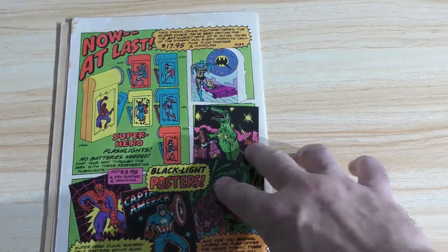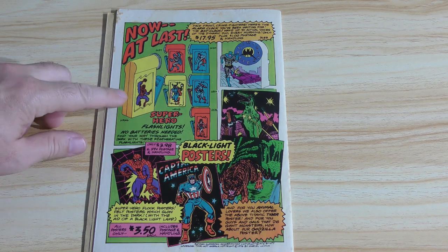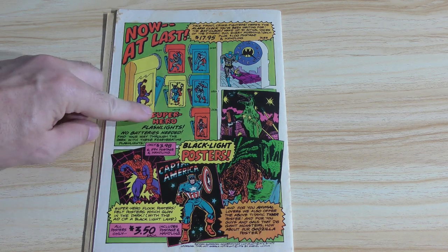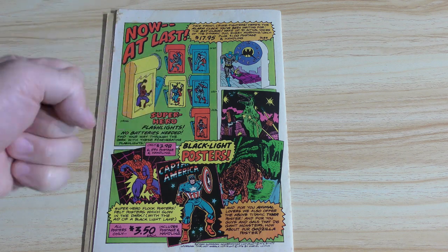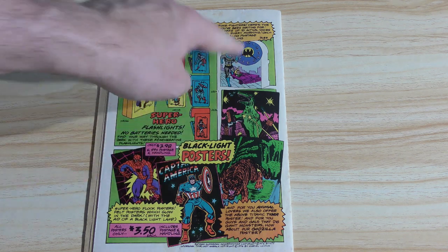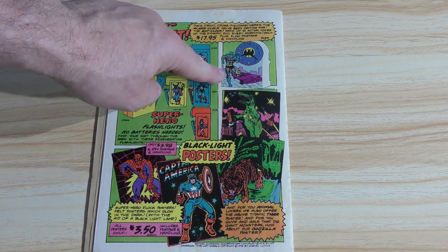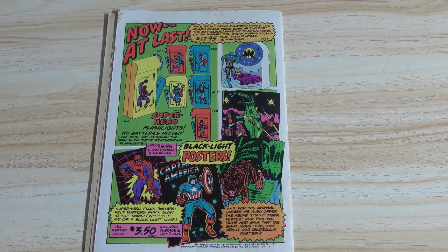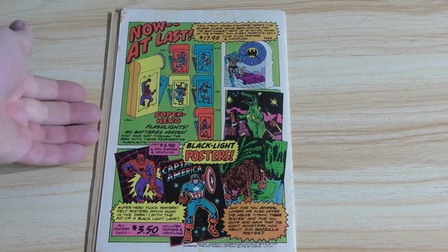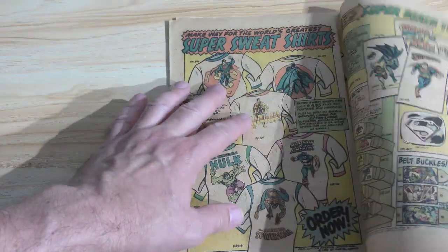And then there's your back cover, which has some more ads. Superhero flashlights, no batteries required, because it's one of those friction ones. So you gotta squeeze it, and you know those make a lot of noise. Batman clock. I saw one of these at a show just recently. And blacklight posters, fantastic. Tuck that back in as my centerfold popping out, because it's not attached, obviously.